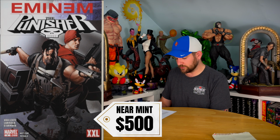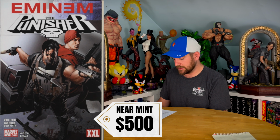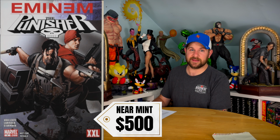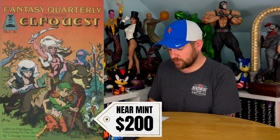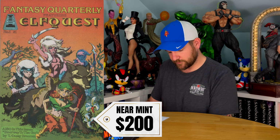Eminem the Punisher Kill You. It's an 8-page promo that was in the middle of a magazine, and there's a couple versions of it, but this one's got a little pop culture to it too. There are 9/8 of this, believe it or not, but at least the raw is about $400-$500. Fantasy Quarterly #1, first appearance of Elfquest, $200. I got a collection last year that had every single one other than #1.